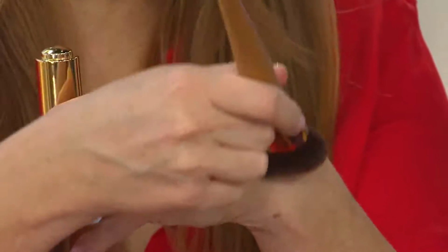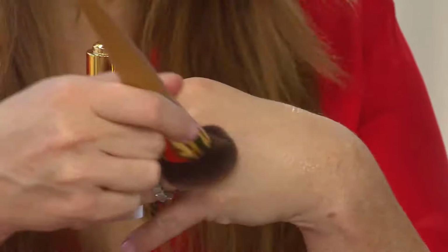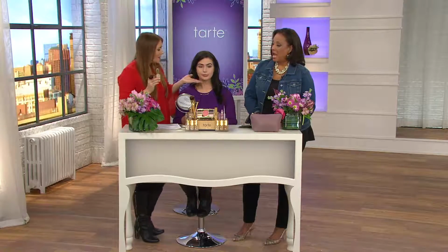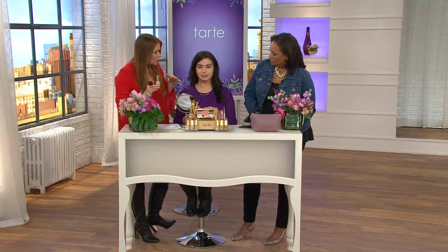And 3 drops. If you use the 3 drops every day of the week, 7 days a week for 4 months, that's what the supply of this bottle is. It's a 4-month supply.